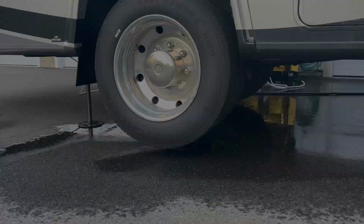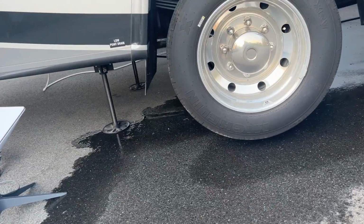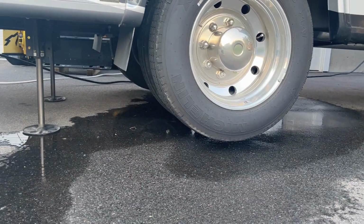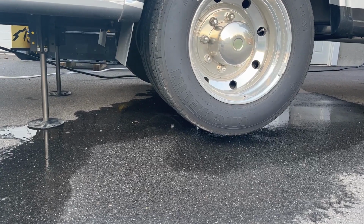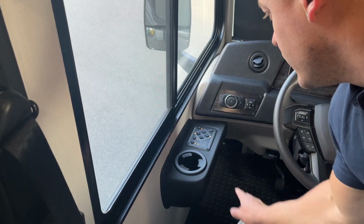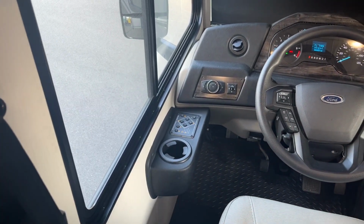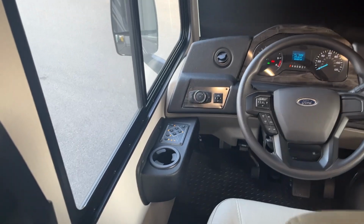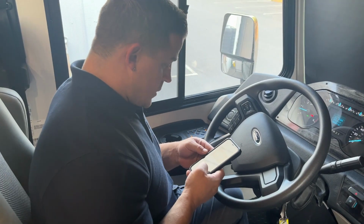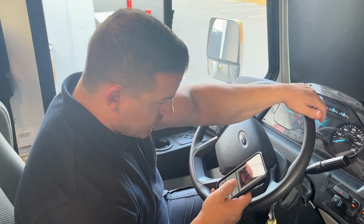Got it. We're having leveling issues. Back tires are literally off the ground. Now we ran into an issue where our auto leveling system was not working properly and we were not able to retract our jacks to get the RV leveled out. So what they're saying is that someone said the same thing happened to them.